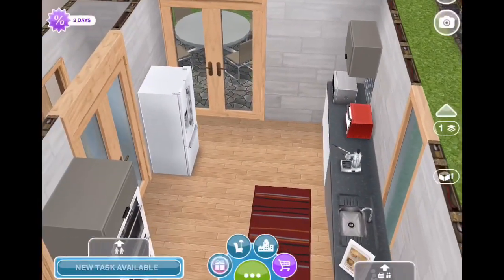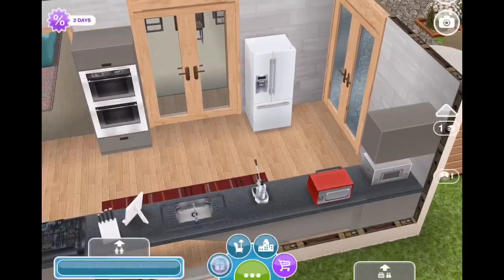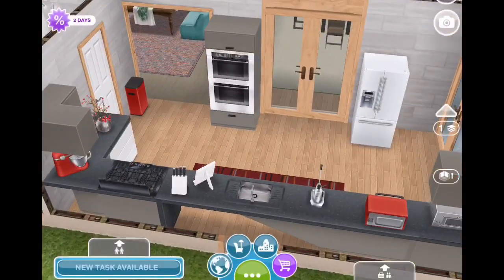So coming on in here to the kitchen, I'm sure you've probably already noticed I've changed everything except the walls in this house.